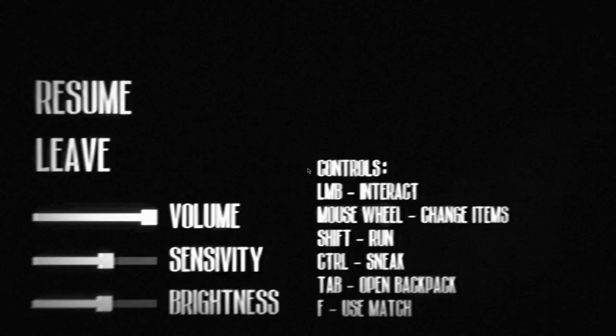I'm done. Open backpack. Have to use match. Interact controls. I don't get it.